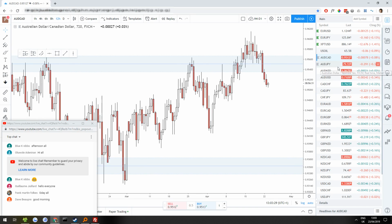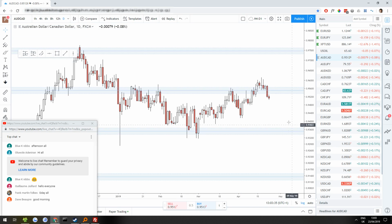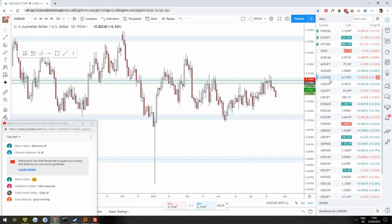Anyway, let's take a quick look at the charts. What's going on here? Nothing much there. Nothing much on AUD/JPY. AUD New Zealand, nothing much. AUD USD.